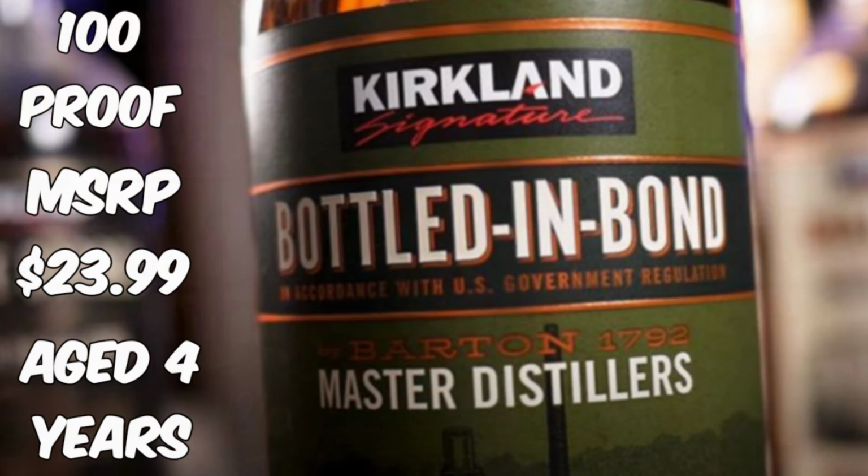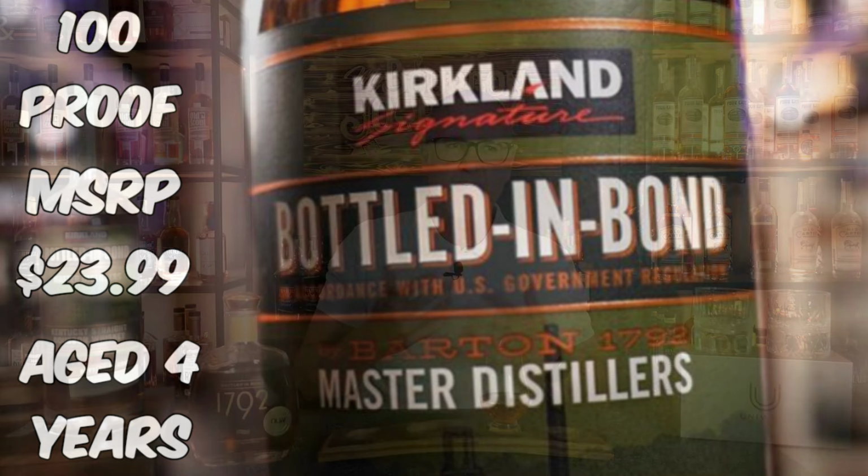Like I mentioned in the intro, we're talking Kirkland Bottled in Bond. And again, is this a nice alternative to the unavailable Bottled in Bond from 1792? We're going to dive into that today and see if this is a pretty decent value for what it is. Generally, I would say immediately out of the gate, yes, considering what they are, but we'll dive into that a little bit more.